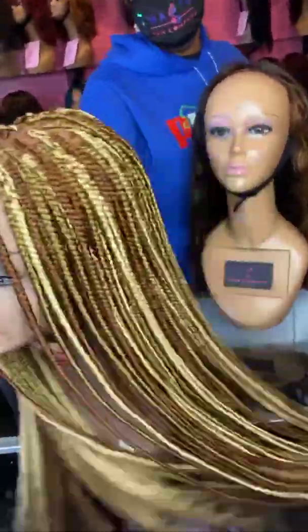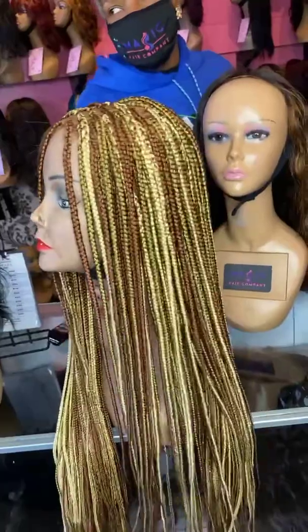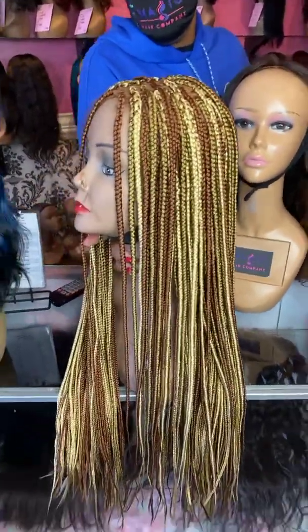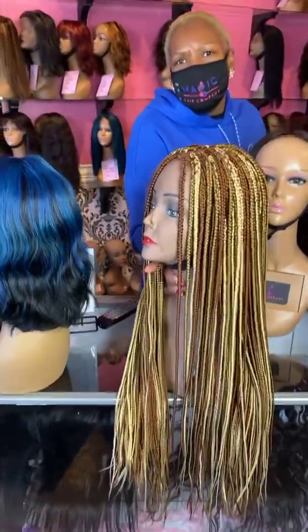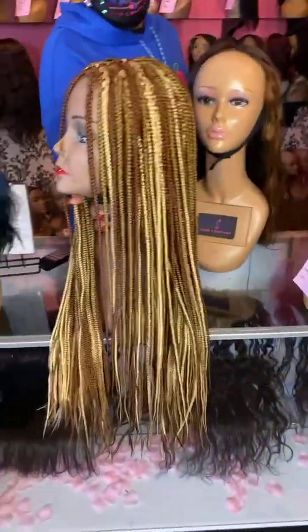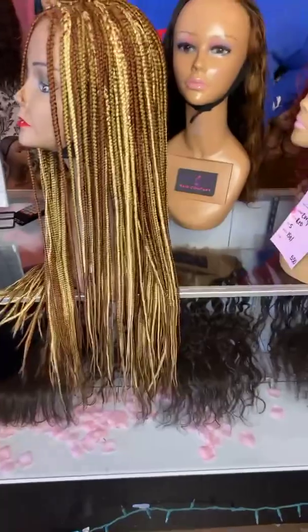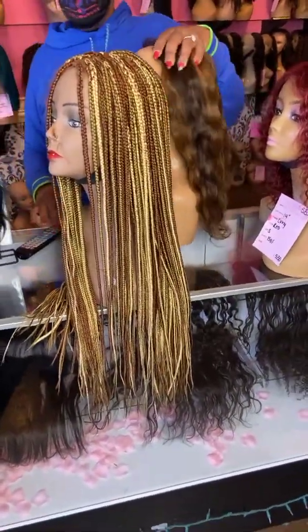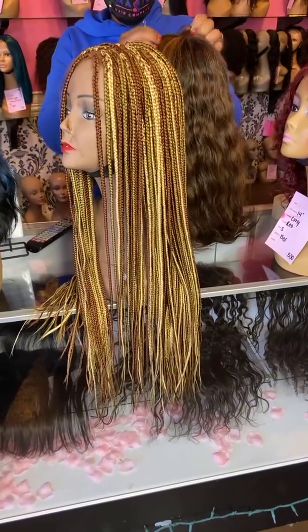And don't wait until the last minute to get your wig shipped for Valentine's Day. Actually, it's too late, right? No, tomorrow. It's Friday. They have the rest of today and then the rest of tomorrow. Okay, so get your order in today, because we are closed on Sunday, and we need to have time to package and get it together.